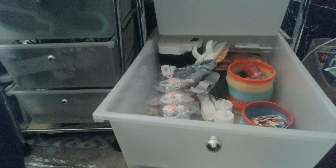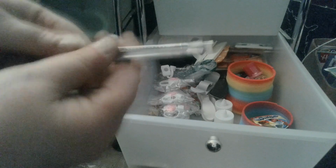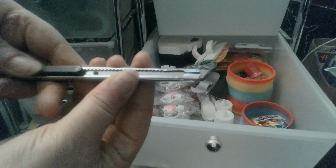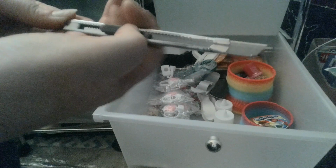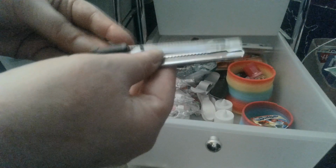Next, how do you open your packages? I've got some little package openers right here. You push this out. You push it this way or this way? Oh, you push it this way. Push it out this way. And I love that it even has a little clip here. So if you want to clip it onto your pocket or clip it onto something else, and then it retracts right back in. So I've got 2 of these available.